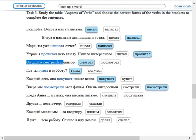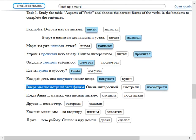But this is imperfective because it's not a process that was done. The guy was just watching TV for a while, but he didn't get something done. Here they finished watching the film, and so that's why it's perfective. It is a task that got finished.